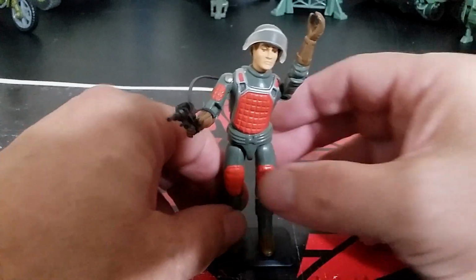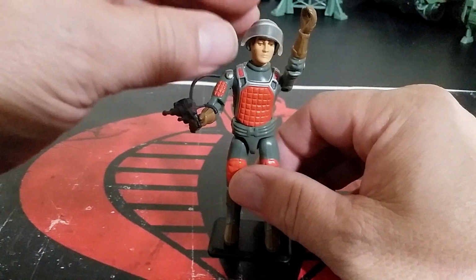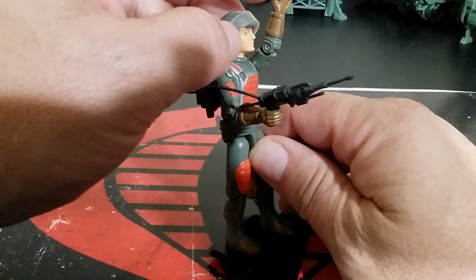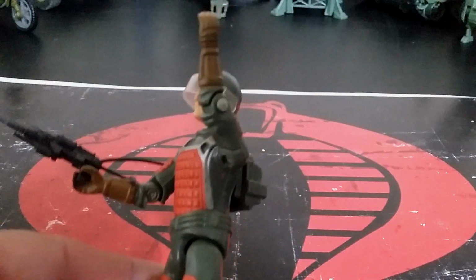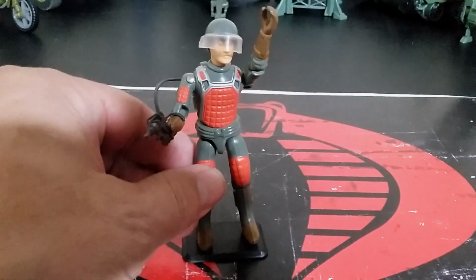But one thing that I like about him, and this is something that I think is pretty cool because I didn't really have these on my original set of figures because they seem to all get lost, is the little visor. It's a clear visor that does add an interesting look to him. He does have what appears to be maybe fireproof type of gloves that are on him. So a pretty interesting look overall.